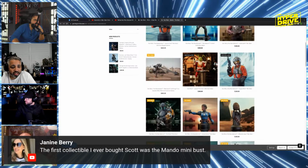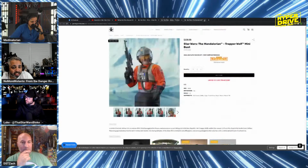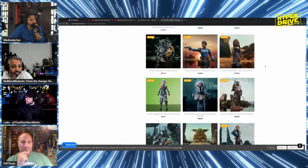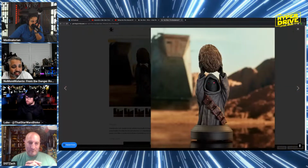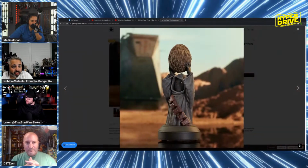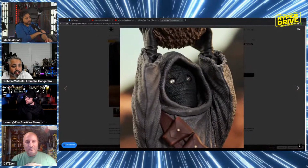First collectible I ever bought was a Mando mini bust. My first Star Wars statue, other than that Sideshow statue my wife finally put me onto, was Gentle Giant. I've been collecting Gentle Giant Star Wars statues for 20 years now or so. Wow. You guys used to also include your statues in video game sets. The Old Republic MMO came with the Darth Malgus statue that you guys did, which was really cool.